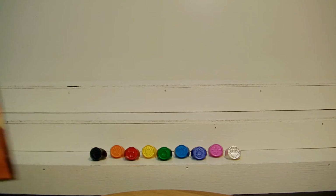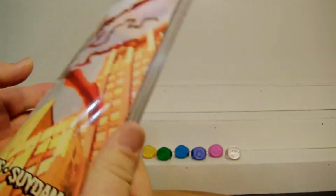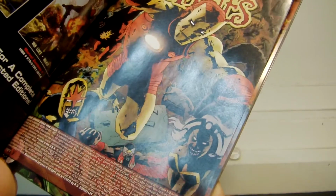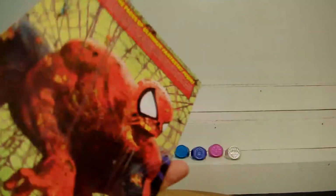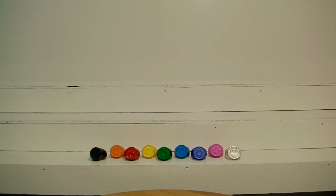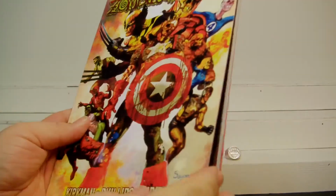This is really cool. Marvel Zombies #1. Unfortunately, of course, it's not a first printing. This is, I want to say, the 7th printing, actually 6th printing, and this is from 2012. So by now they might be on printing number 8 or 9. The actual first printing of this is pretty good, big bucks. It's a good amount of money. But I own the actual original run of everything, every single variant cover. So it's kind of cool just to have it to read, so I don't have to open the actual more expensive issues. Zombies 2, and this is actually a second printing, which is pretty cool. It's not too bad.